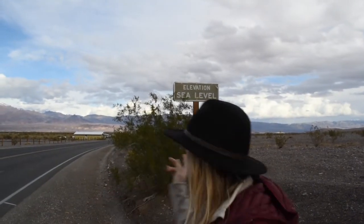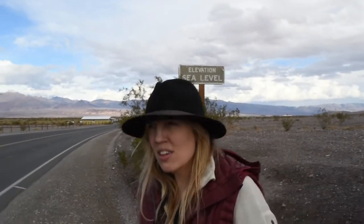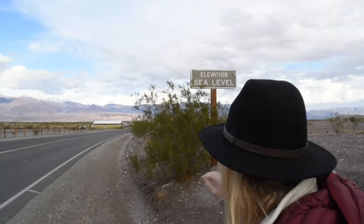We're at sea level finally, so we came down from over 4,000 feet to now, and I guess we'll continue to go down even more because Death Valley actually sits at the lowest point, a couple hundred feet below sea level. We're about 20 minutes from Furnace Creek, where we're thinking we're going to camp for the night. But while we're here in Stovepipe Wells, we're going to grab a bite to eat because we're hungry. So we're going to check out the saloon and see how the food selection is there.